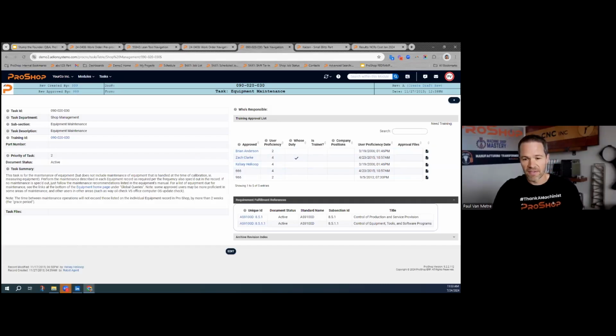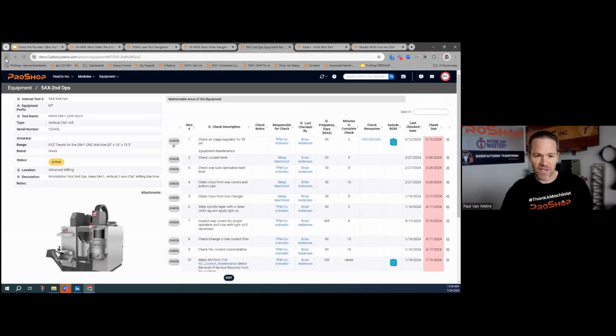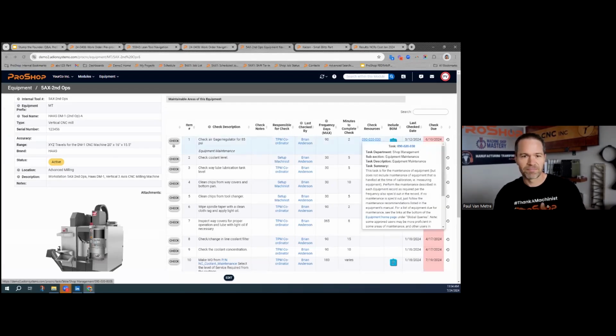Yeah. And as I'll point out right here, particularly if that thing is tied to any of your regulatory compliance, you can add it to the requirements fulfillment system and make sure that you know that by doing this item and the people that are trained to do it, you are helping meet the requirements of, in this case, the AS9100 standard. Yep. So it really does continue to deepen the relationship between the QMS and, in this case, the CMMS aspect of ProShop in a way that's just really clear and visible for people. So that's awesome. Thanks for pointing that out, Kelsey.